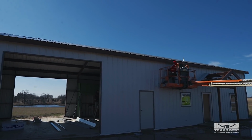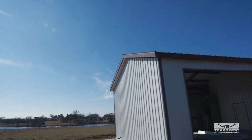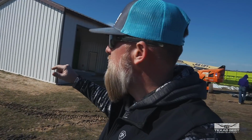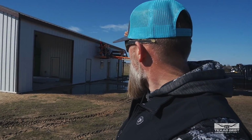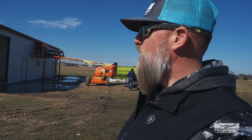We're using the boom lift here because we're running soffits on all the areas. So we'll be running soffits and gutters and downspouts. It always looks good whenever you put the trim on because you're lining it up. And so you'll have downspouts going across the middle, spaced every, say, 15 to 20 feet. And that helps break up your wall panels.